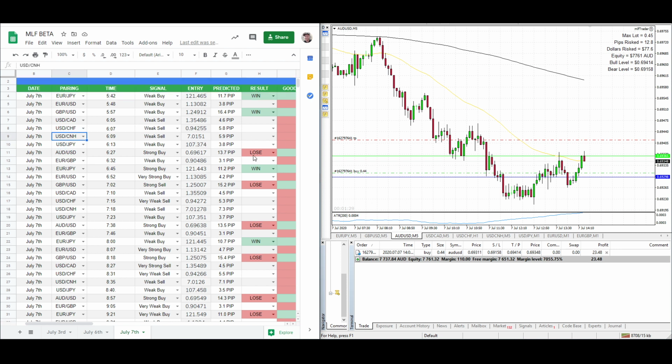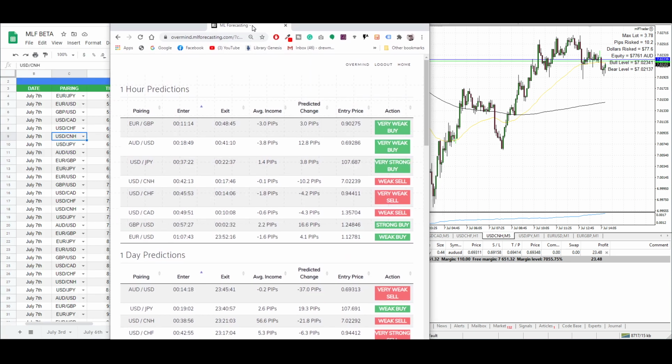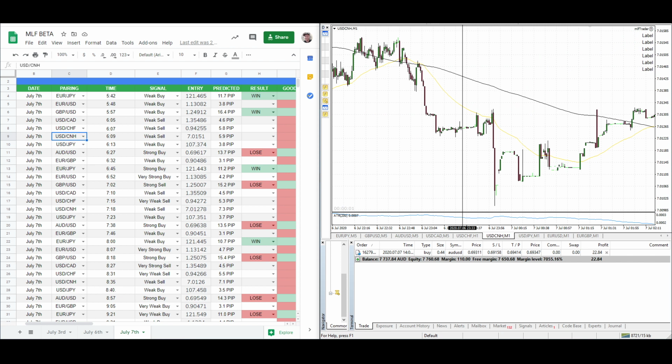Let's have a look here. So we'll start on the earliest. Let me just see if there's any new trades. Nah, nothing. While I'm doing this, actually no, I do need to see the charts. Okay, USD CNH at 6:09 this morning. We're gonna have to go to the 1 minute.